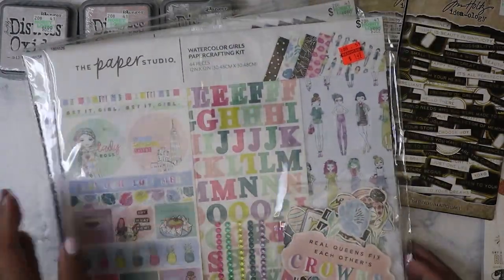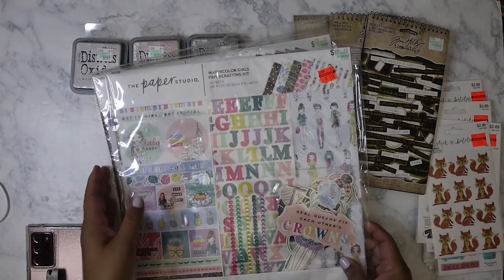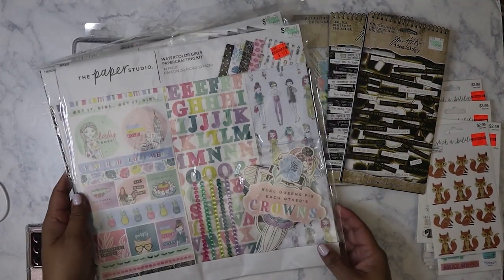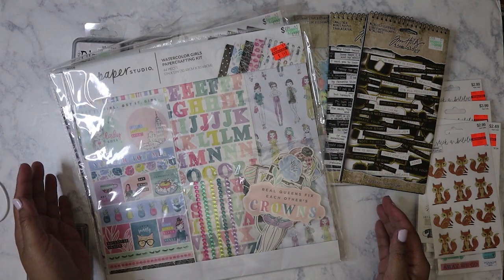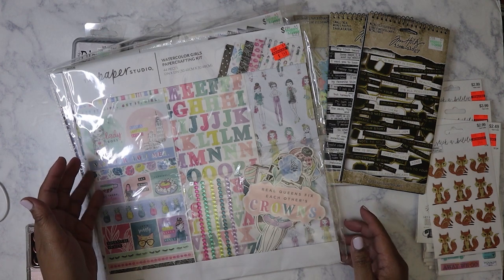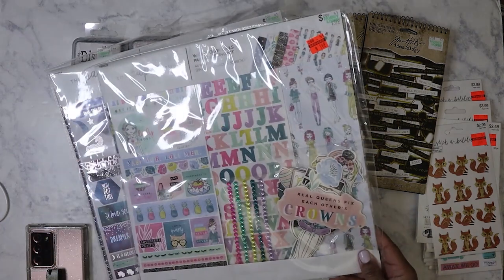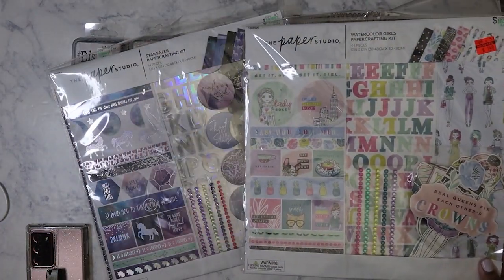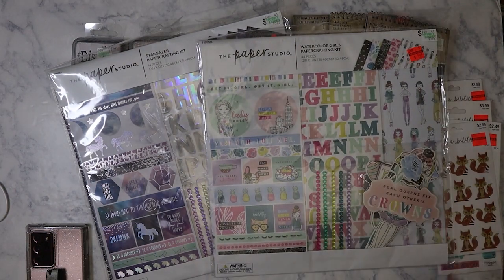Then I got these two paper pads here. Now, these are normally $5.99. If you have a Hobby Lobby, I'd say run, because these are now $1.49. There were several different ones that they had on clearance, but these are the only two that I wanted to get. I didn't see the usual mermaid one that I normally get. Either that one was already sold out or they've already stopped carrying it.